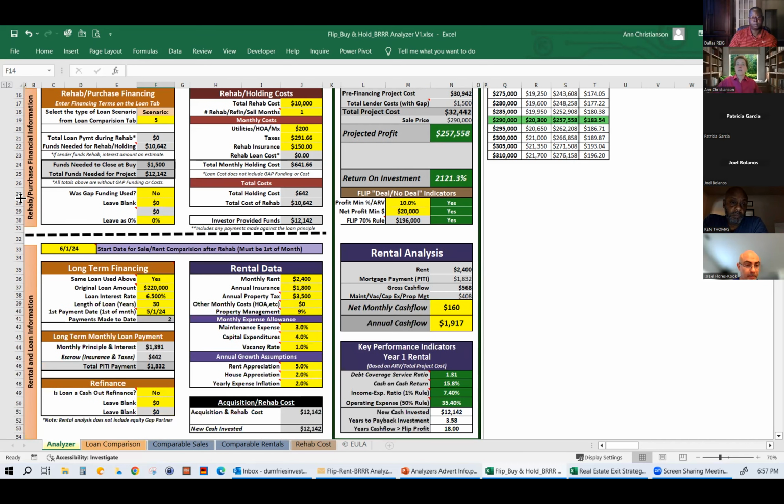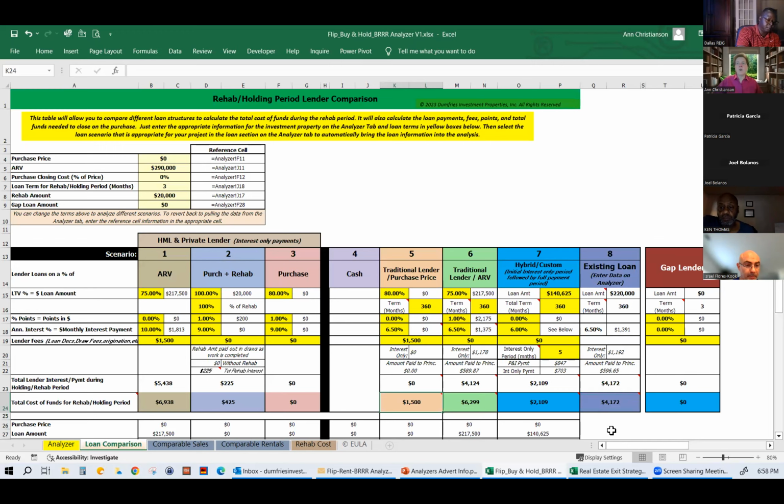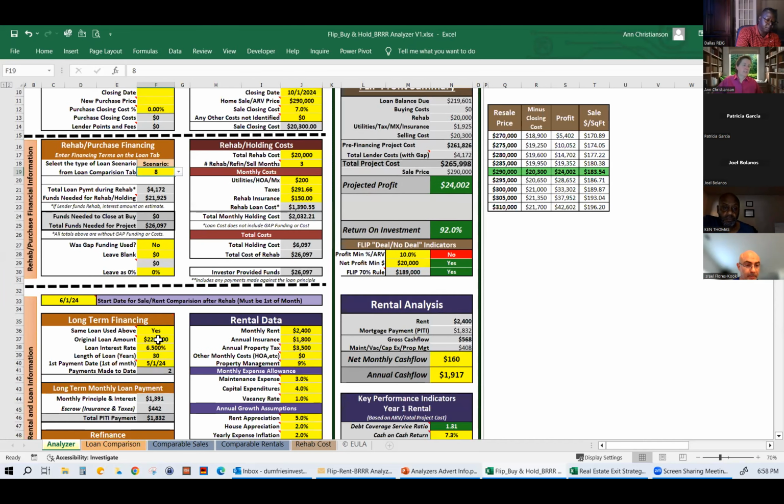Now, because I want to compare, if I sell this now, this is how much I would make if I sold the house now, assuming I put 20,000 in it, running my full example. I need to increase some of the costs, 2,000 would be nice. And I'm going to do 3 months of a rehab. It's an existing note, so I need to change that note scenario to number 8. If you remember, that one's over here, but you don't have to enter anything here, because you always put the long-term loan information over here. This is always your long-term financing.